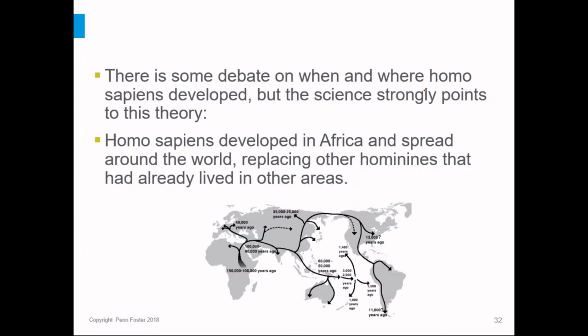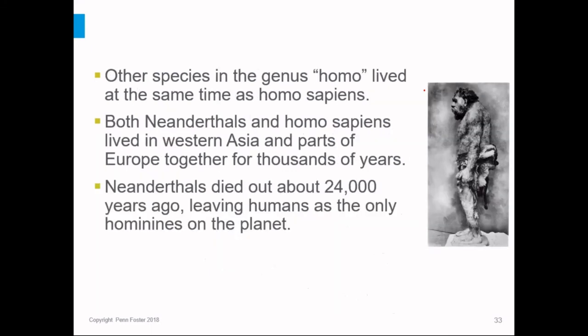There is some debate on when and where Homo sapiens developed, but the science strongly points to this theory that Homo sapiens developed in Africa and then spread around the world, replacing other hominins that had already lived in those areas. And other species in the Homo genus lived at the same time as Homo sapiens. For example, both Neanderthals and Homo sapiens lived in Western Asia together for thousands of years, and in parts of Europe together as well. Neanderthals died out about 24,000 years ago, leaving humans as the only hominins on the planet.